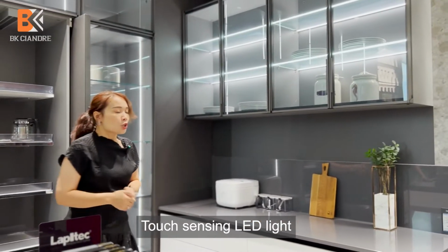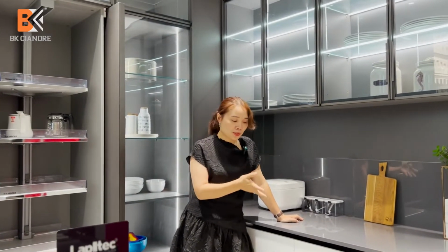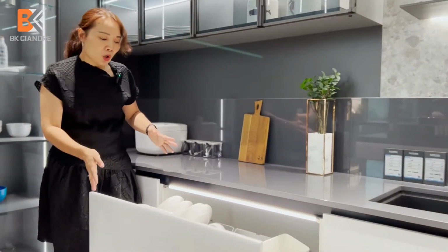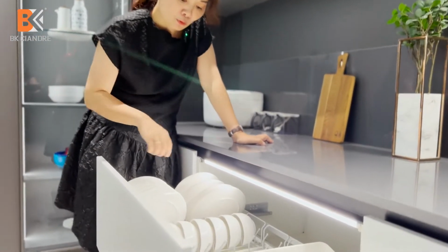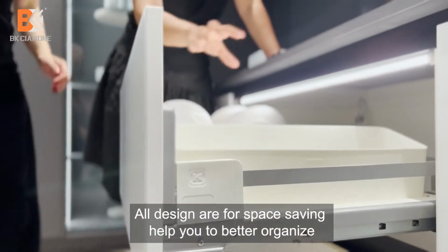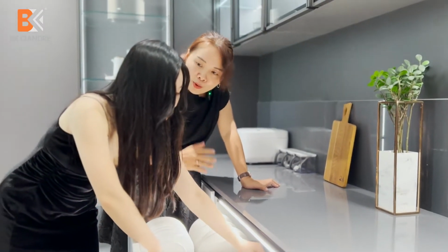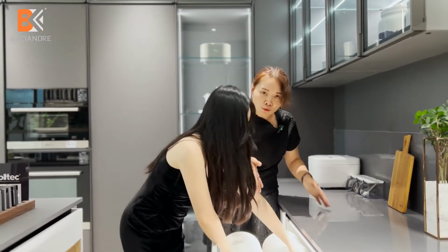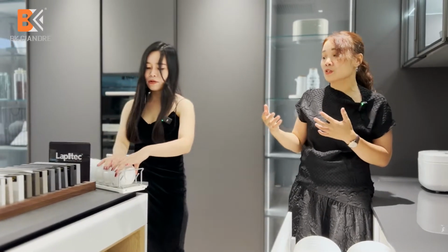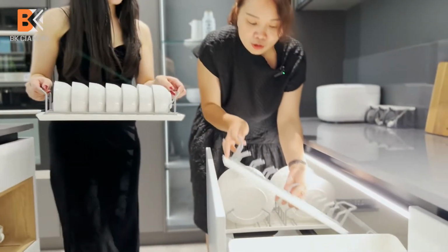the LED lights. Here we display more of the functions of the hardware, for example, Kesseböhmer's place for forks. The big advantage is you can see everything and take it out for cleaning. When you have friends, you can take these full units of plates out to the island, so you don't need to take them one by one, which is very convenient for parties.